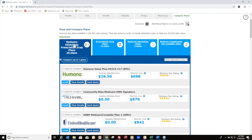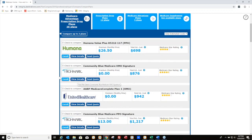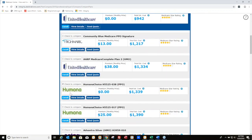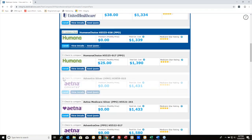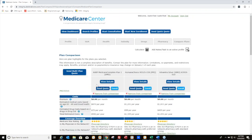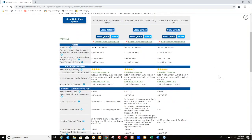Again, breaking it down per MA, PD, PDP, and MA, and then the few med subs that we do have in the tool there. Now we can compare up to 3 plans here, and I'm just going to randomly select a few here that we can show, and click compare now. So it's building out our comparison based upon the information we put in there, and we can do a few things from here.